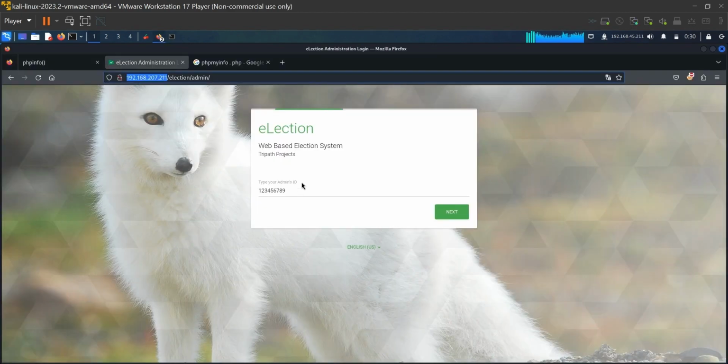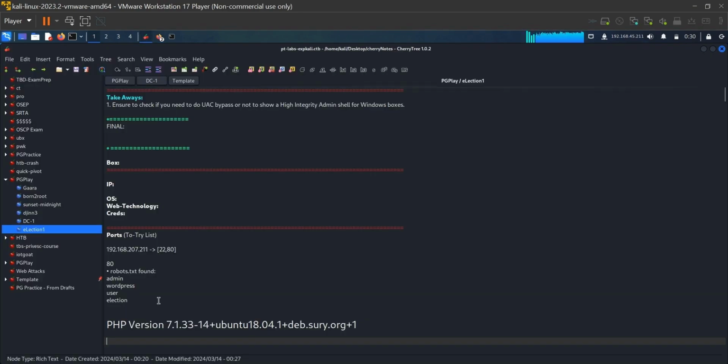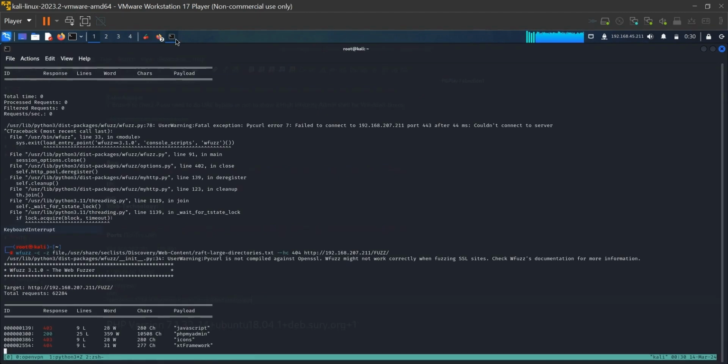In the meanwhile, maybe it's worth it to play with this. 1, 2, 3, 4, 5, 6. No. 1, 2, 3, 4, 5. No luck. 1, 2, 3, 4. Hey, we got in. 1, 2, 3, 4 was accepted. Did you see that? Let's take a note of this: 1, 2, 3, 4 is the ID on /election. The interesting part here is that if you keep on trying, you always find something.